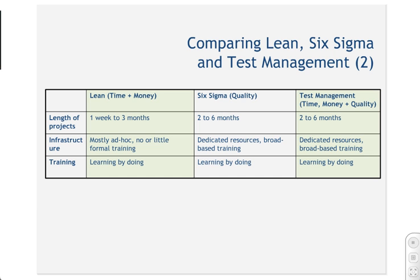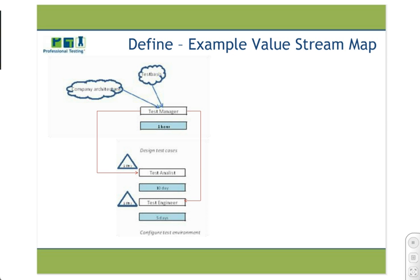And that's important because in Lean Six Sigma it's about adding value for the customer, and we want to ban wasting time. When the test manager is finished, the test analyst can start designing test cases, and he will take 10 days for that. But you see the triangle in front of the picture of the test analyst. There's a 1 day waiting time.